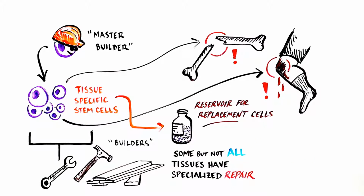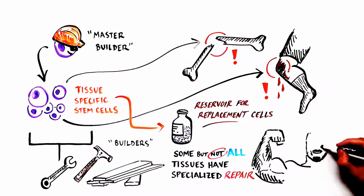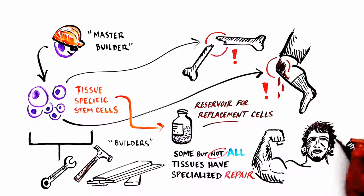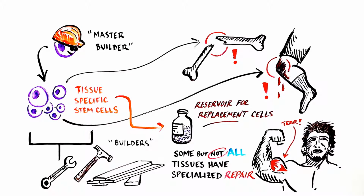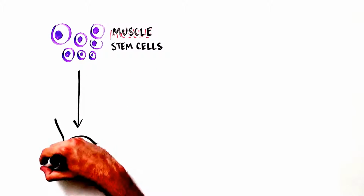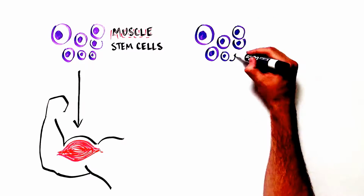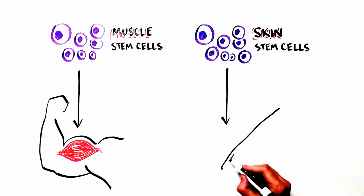Some, but not all tissues, have specialized self-repair tools to fix themselves when they are damaged from large or small injuries, like tiny muscle tears from a few hours at the gym. When the tissue is damaged, self-repair mechanisms kick in. Muscle stem cells fix the torn muscle fibers, and skin stem cells repair dead skin after a sunburn.